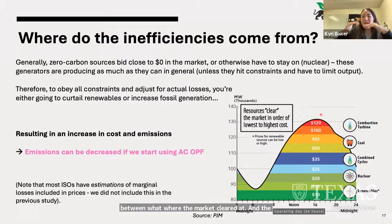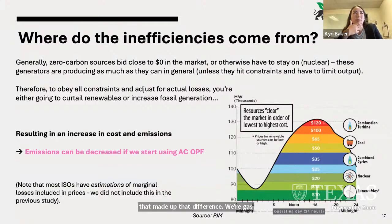And in order to make up that mismatch in the real-time market, you need to rely on fast ramping peaker plants. So in the previous study, we assumed that the plants that made up that difference were gas turbines. You could also have batteries do it, which may have reduced the emissions number. But regardless, even if it's a 10% increase in emissions, that's still a lot. So that's where the inefficiencies come from.